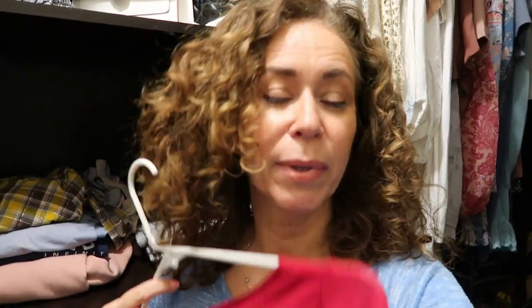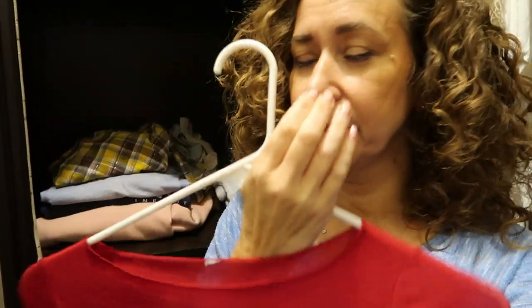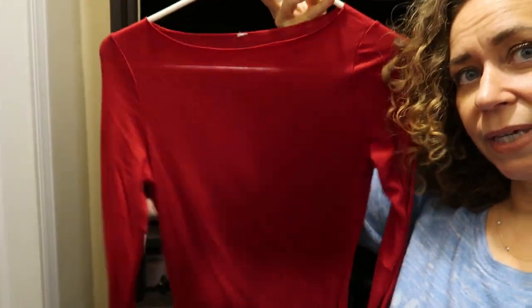I wear that one to bed, and I have a black one with just like a black turtleneck, and you know I don't like turtlenecks, but this is so thin. It just keeps me warm underneath, and it's see-through, so you gotta wear something under or on top. I just absolutely love, I want one in every color. I love these tops. Intimissimi.